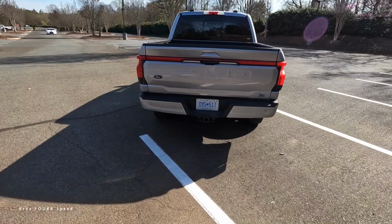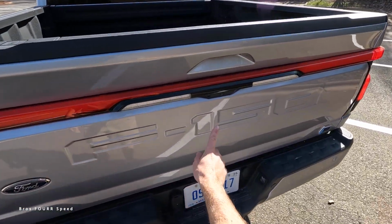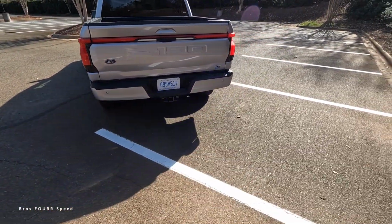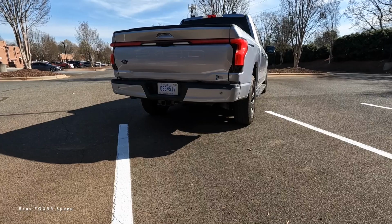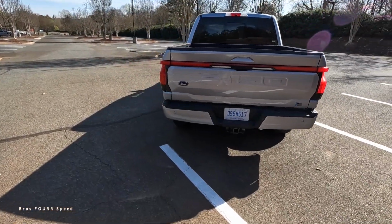F-150 is stamped through the tailgate, where this also has some lights just on each side of the backup camera. We have LED taillights with that connector bar, just like you saw up front. This even has a body-colored bumper with all the parking sensors. It can even tow right around 7,700 pounds. So pretty impressive for this truck.